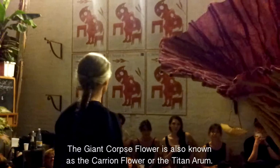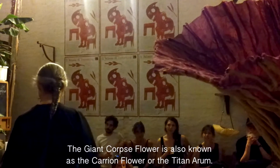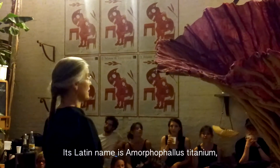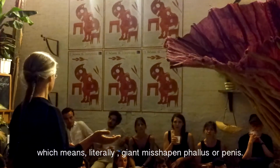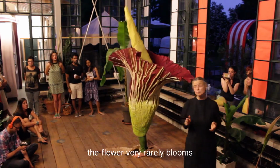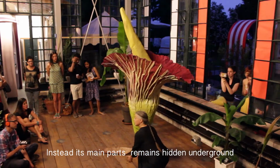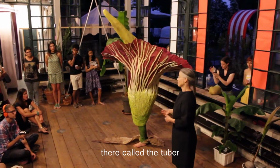The giant corpse flower is also known as the Carrion Flower or the Titan Arum. Its Latin name is Amorphophallus titanum, which means literally giant misshapen phallus or penis. All these names refer to the flower, but in fact, the flower very rarely blooms. Instead, its main parts remain hidden underground. They are called the tubers.